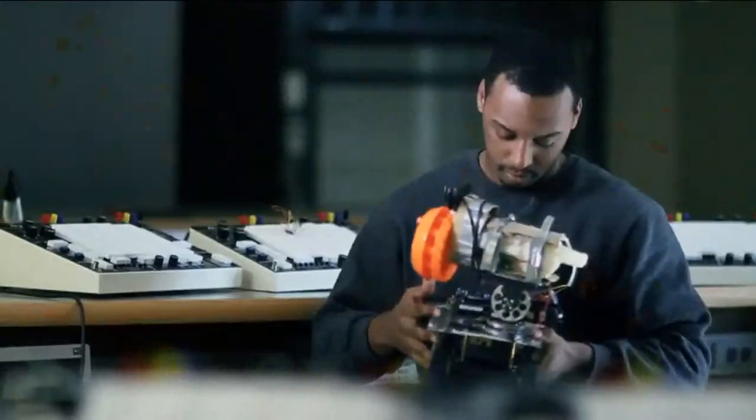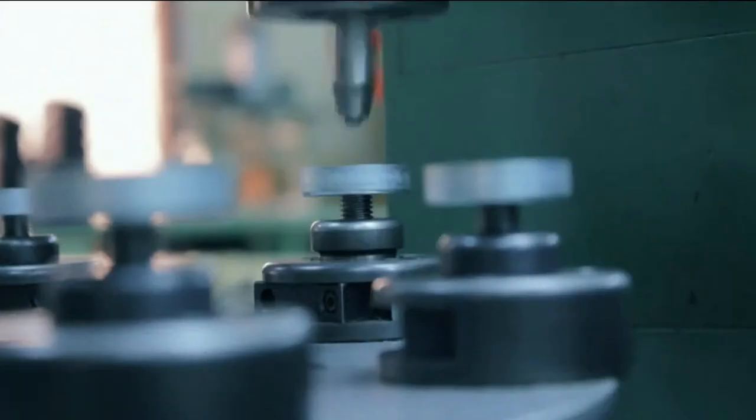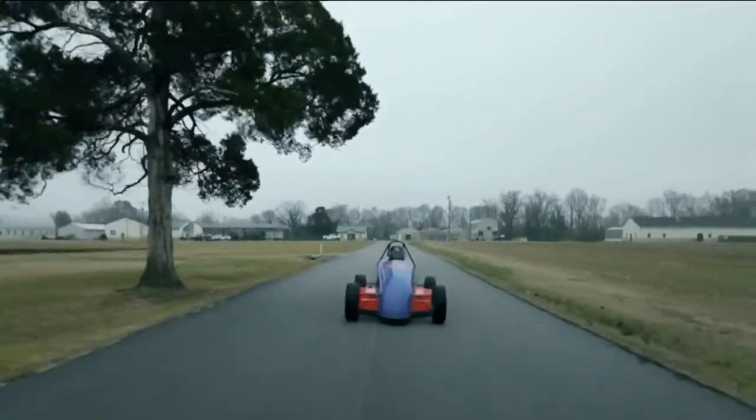Why choose Virginia State University? Because our programs offer practical career opportunities in engineering, business, education, agriculture.